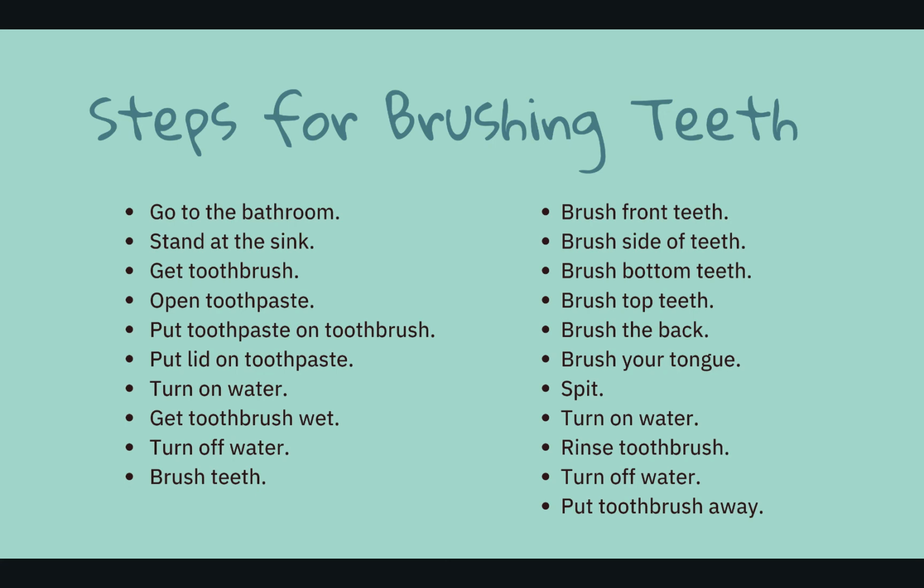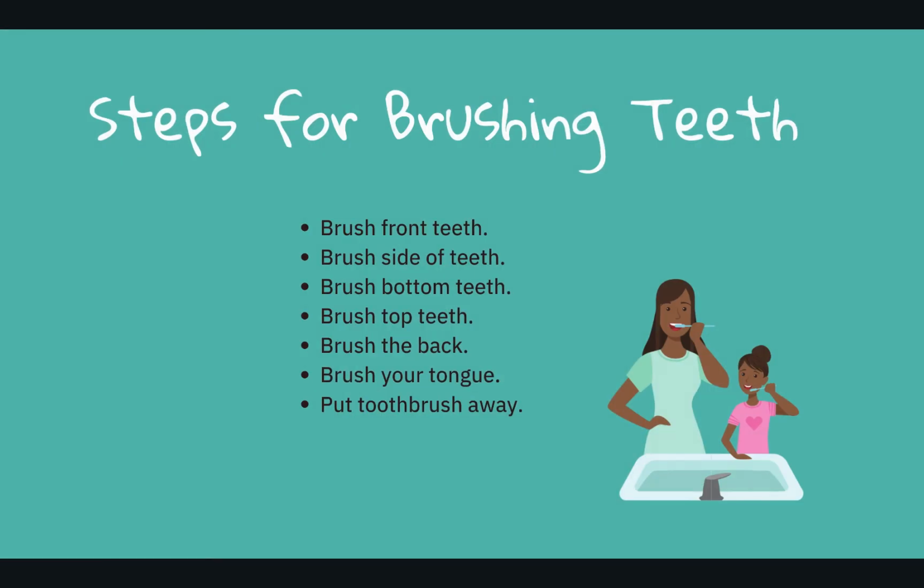Some children will need you to break down the task into very small steps. Other children may not need the task broken down so much and can use fewer steps. As you can see, this example only has 7 steps. Brush front of teeth, brush side of teeth, brush bottom teeth, brush top teeth, brush the back, brush your tongue, put toothbrush away. This set is focused more on the quality of the brushing than all the other steps.